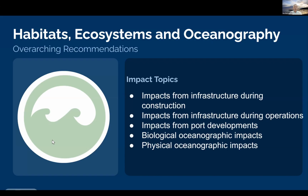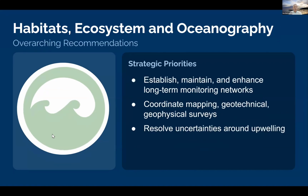There seems to be a delay with the slides appearing. So hopefully you are all seeing that second overarching recommendation slide for habitats, ecosystems, and oceanographies.